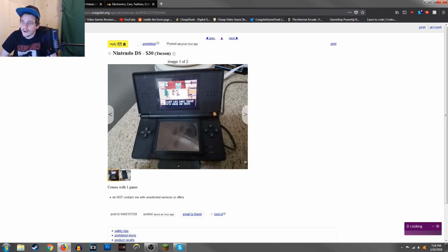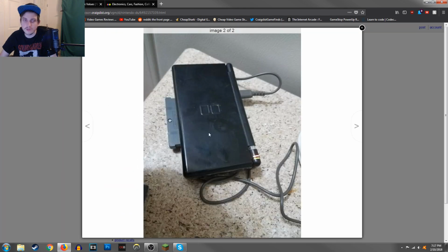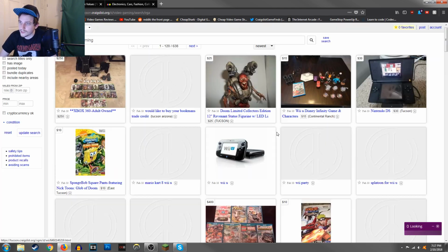30 bucks for a Nintendo DS Lite with 1 game. I like how they don't say what the game is. I think it's Camp Lazlo. I don't know if you guys remember that show. 30. Oh, and it's broken. The hinge is broken right here. This is bad. This usually means it's just going to go limp when you open it. So, don't want a limp DS.